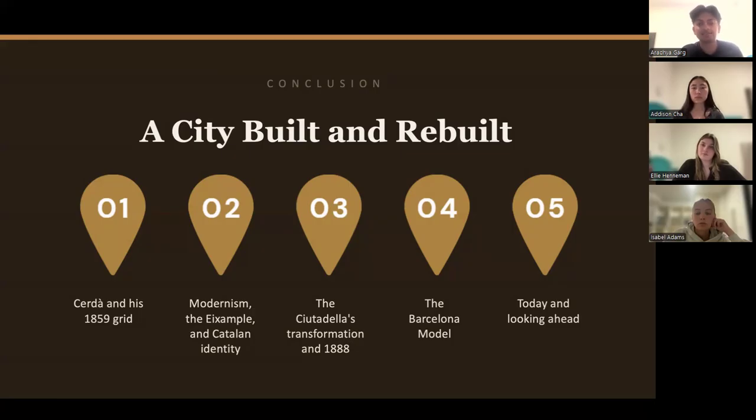And so together, these examples show how Barcelona's built environment reflects political change, cultural identity, as well as the way that the city presents itself to the world.